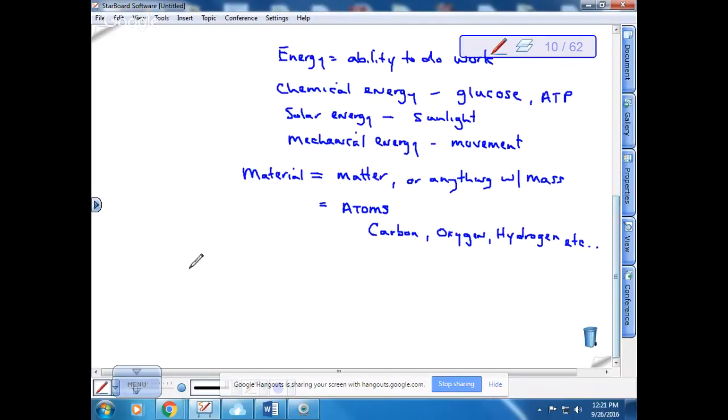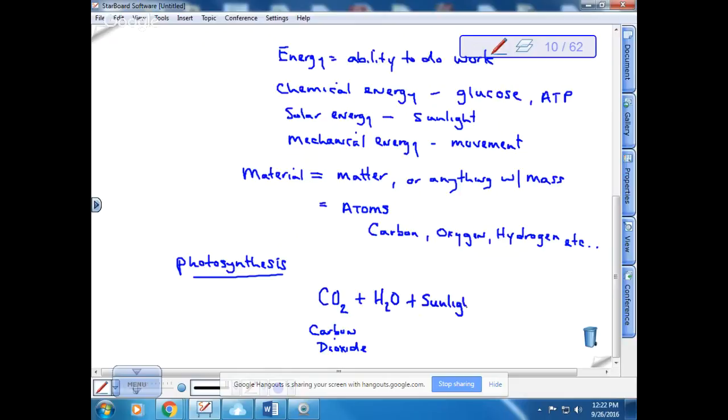So if we look at the process of photosynthesis, photosynthesis takes place in plants, but also some algae, maybe even some animals, very few, but some are capable of photosynthesis. And so when we look at the chemical equation for photosynthesis, and I'm not going to balance it, we could say that, for example, we take CO2, that's carbon dioxide. So this has matter, right? So that's material, carbon dioxide, and we combine it with water, and we add sunlight. That's the energy.